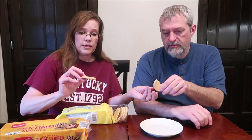And it broke right in the middle. It did. I like the texture, it's a nice crunch without being hard. It does have a crunch, but it's also very soft. Super soft. It's not as soft as a soft batch though, but it is a softer shortbread. It's not a hard shortbread.